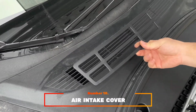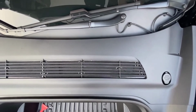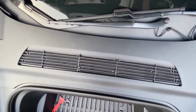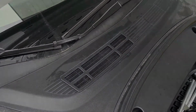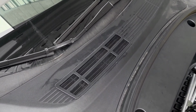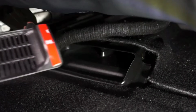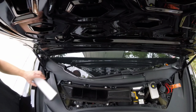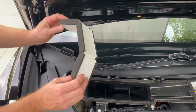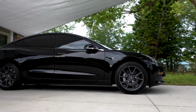Number 10. Air Intake Cover. The air filter on the Tesla Model 3 2021 Plus can stop leaves, dust, and other debris from getting into the air intake, and the air conditioning system can keep the air inside the car clean and cool. The filter cover is the first line of defense against dirt and dust getting into the car. The filter cover is made of high-quality ABS, which makes it strong, long-lasting, and resistant to heat, so that it can work in the car for a long time.